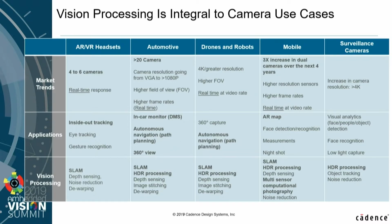You could use it for night shot. But the new application that people want to use is AR map, and we'll talk more about what we mean by AR map. Now, in order for some of this type of vision processing our customers are looking for, as I said, the large field of view, you might have some de-warping application. If you're trying to do 360 view, you need to do stitching of these images.